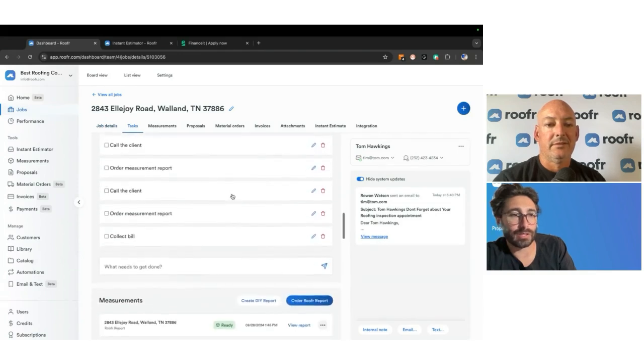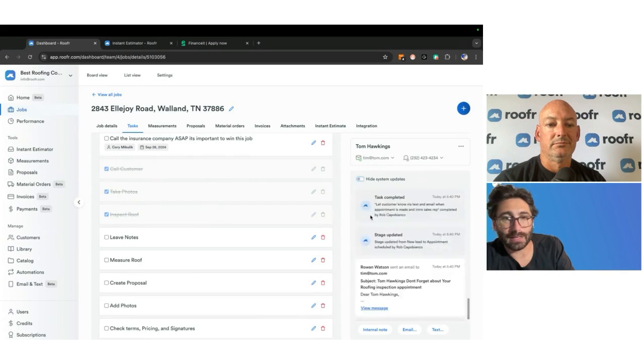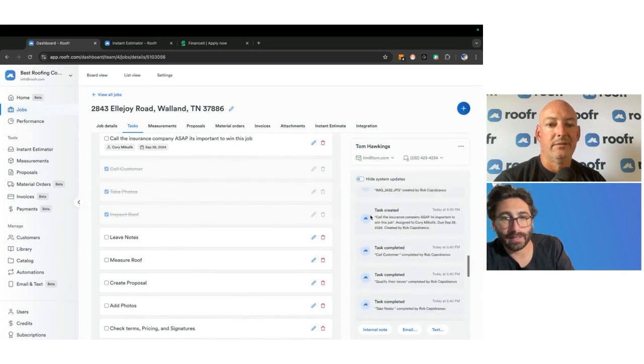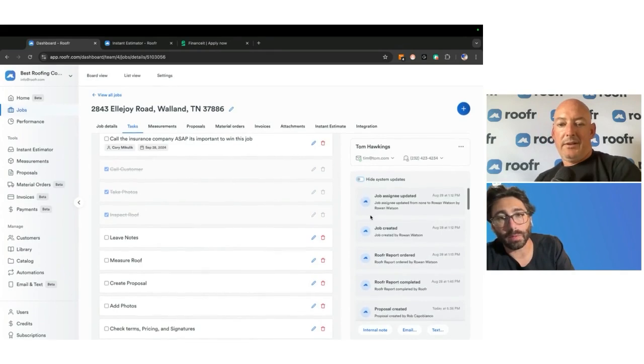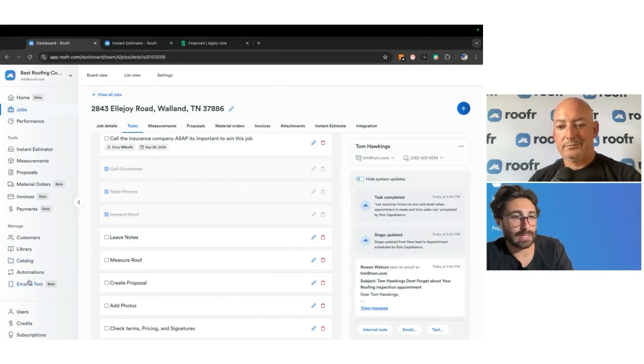So we have another bunch of things popped in for us to go through, and you can see how that goes across. You can even see when things were completed directly in here too, so you can hold people accountable and make sure that you're covered. It's a great way to set you guys up for success.